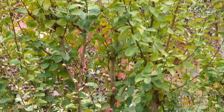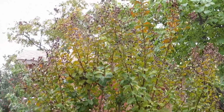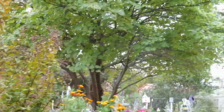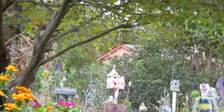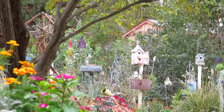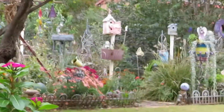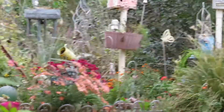Just look at these beautiful yellow colors on this crepe myrtle. And like I say, this one you can't tell quite so much right now, but when the sun is shining on it, this was pretty too. And this is a red bud, and the color is so pretty. And then of course all the mums that are blooming, everything's so pretty.